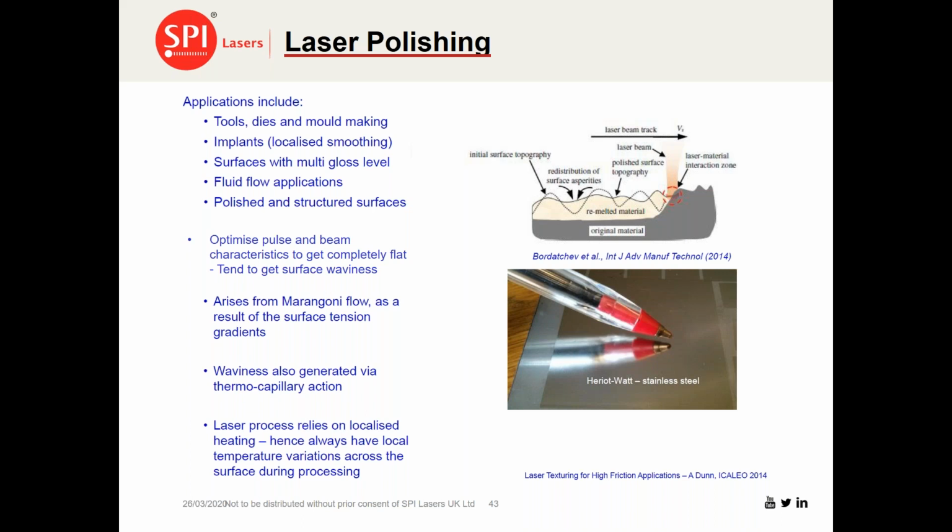It's important here to optimize, just like in cleaning, the beam and the pulse characteristics to get a completely flat and polished surface. It's actually really difficult to do that, not impossible, but difficult, and that's why it's important to flex those parameters to optimize the process.